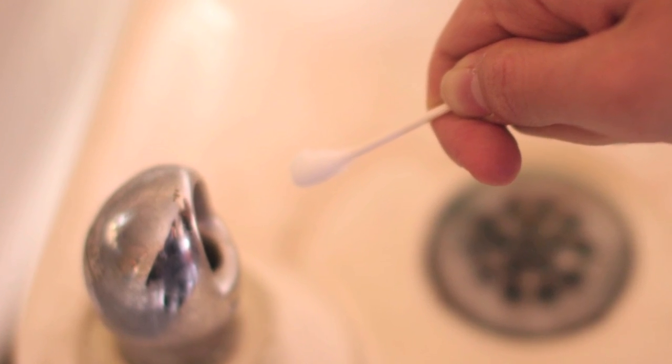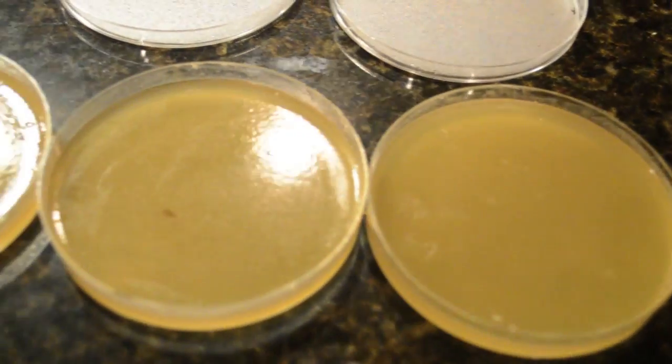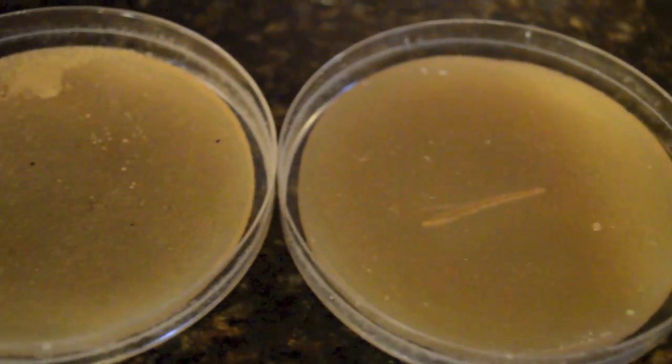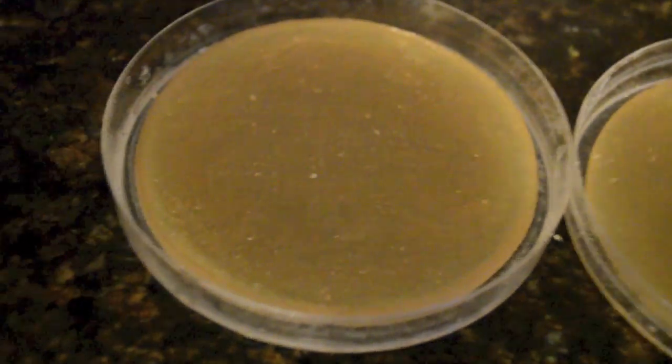Curious to see what might be lurking in our school's water fountains, we decided to take the liberty of swabbing Monte Vista's very own water fountains. We then cultivated bacteria from them. What we found was both shockingly visual and disturbing. The white dots shown are the bacteria and mold that grew in our petri dish.